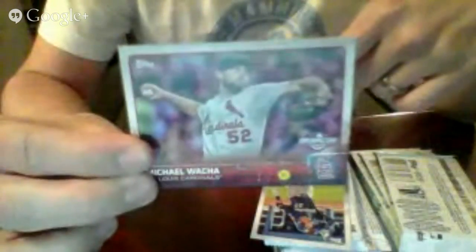All right, let's see. We have Andrew Cashner, Padres, David Robertson, White Sox, Alex Cobb, Rays. We have a Franchise Flashback of Mike Trout of the Angels. That's a nice insert there. Put that there. Carlos Gomez, Brewers. Johnny Gomes for the Athletics. And finally, Michael Wacha for the Cardinals.